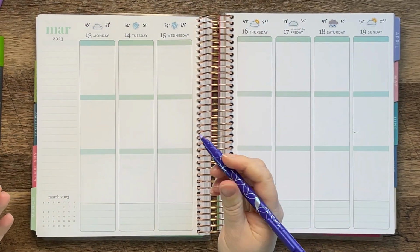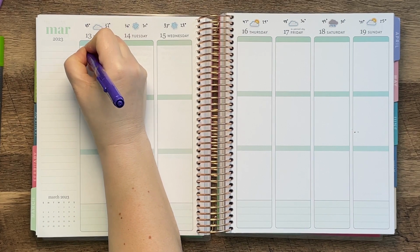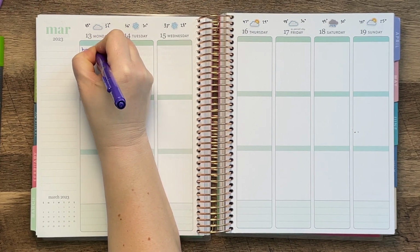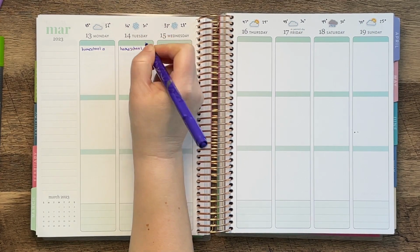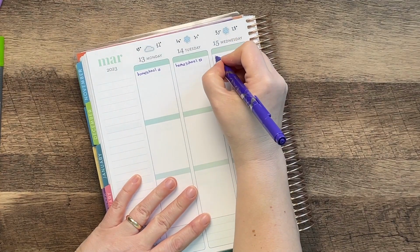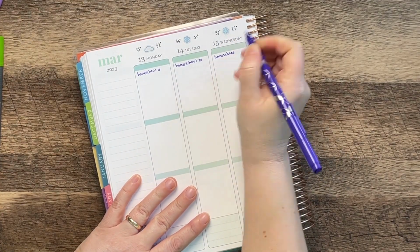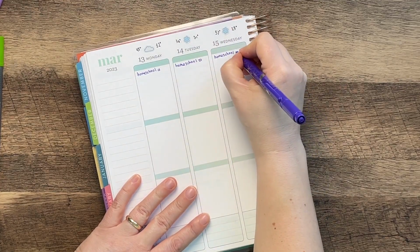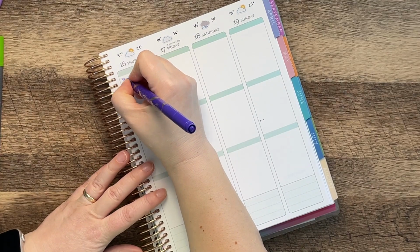Now, the one thing that doesn't change during my week is homeschool. So that's the first thing that I'm going to write down. Do I need to write it in here? No, but I do like to just see it. I really don't know why. I just really like to see homeschool here. So it is a little bit more challenging to write with this coil on the Wednesday. So I do tend to have to flip it.